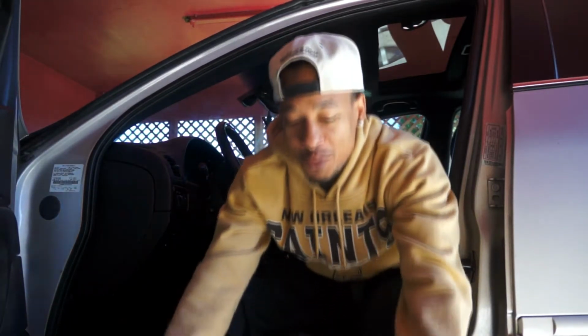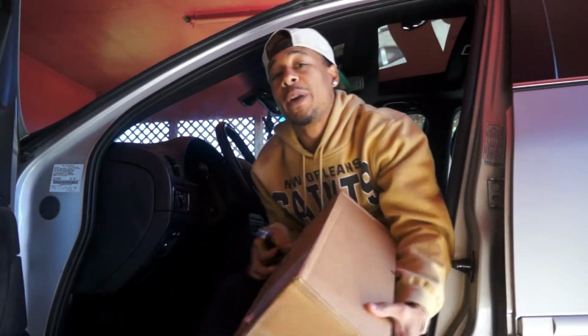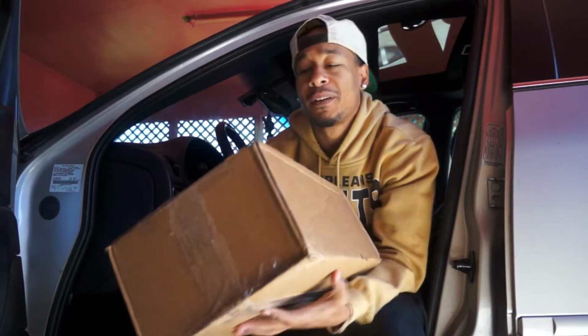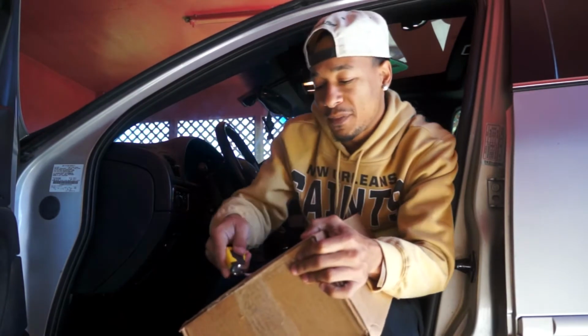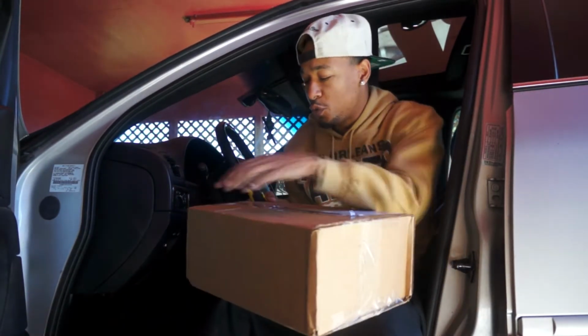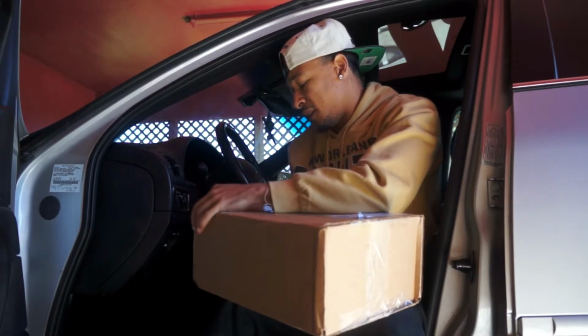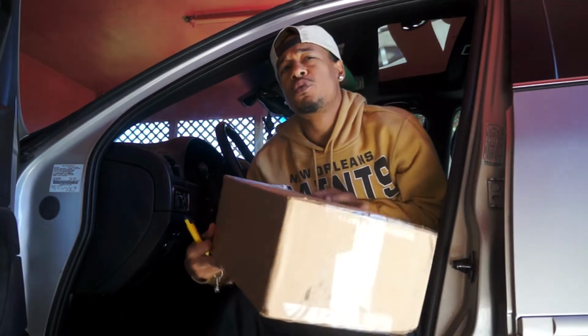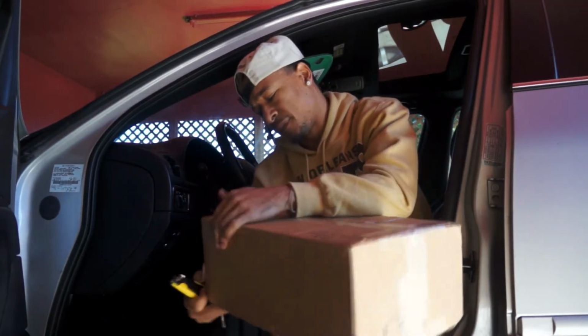So I already know what this is. I kind of know how the feel of this shoe is going to be. This box is real light. Adidas, that's one thing I give them, the new shoes, and the basketball aspect, even the running aspect. These shoes are real light.